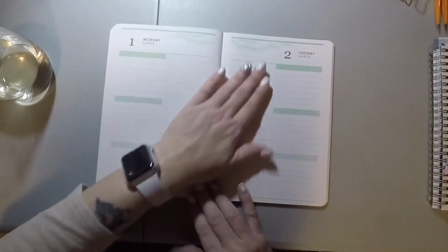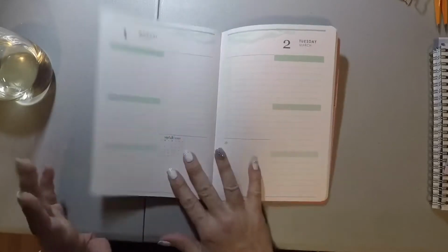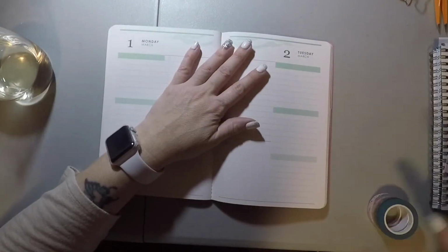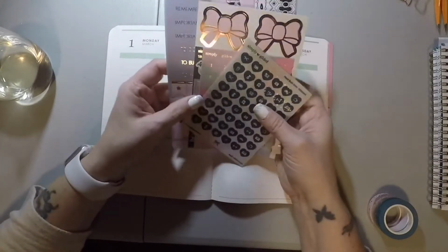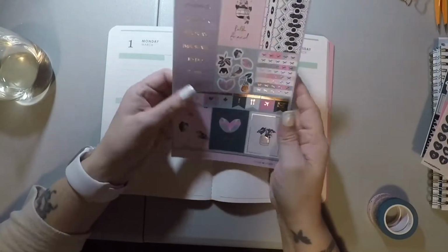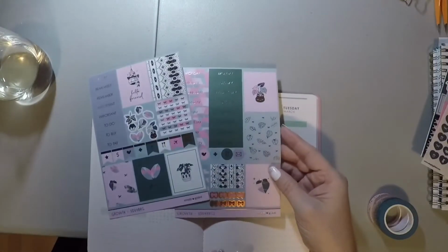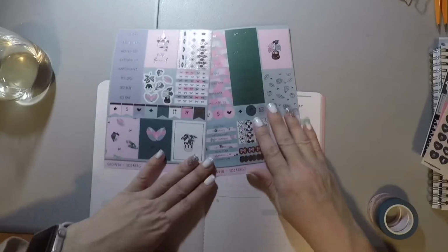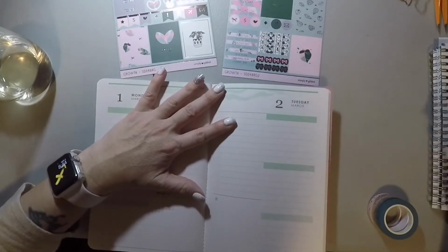1st through the 7th. So I am going to use the growth sticker kit from Simply Gilded. And this was not my favorite box from her, but I do generally like the sticker kits regardless of whether or not I like everything else in the box. So I do typically still use them.